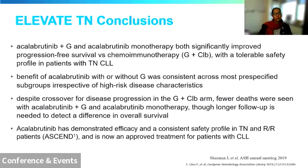The authors' conclusions on the Elevate-TN trial are shown here. So both the Acala arms had significant improvement in progression-free survival compared to the chlorambucil arm. There was a tolerable safety profile as well. The benefit of adding obinutuzumab isn't really clear, but they did very well, clearly. And we think that Acala demonstrated efficacy as well as a consistent safety profile in these patients in the frontline setting. And we've seen some of these results similarly in the relapsed refractory setting as well.